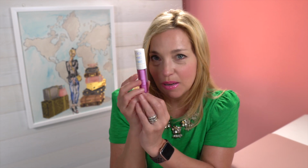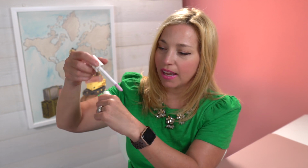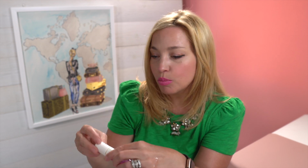Now it has a tiny bit of pigment in it, but not a whole lot. Let me give you just a really quick look. I'll put just a tiny bit on the back of my hand so you can see what it looks like. There we go. So it's mostly kind of a lip oil slash gloss, not super pigmented. So you could probably even put it on before bed if you wanted to. I don't imagine that it would really stain your pillowcase or anything like that. I haven't tried it yet, but it seems to me like it would be good for the end of the day after you wash your face and get some hydration there. So that's the first item.